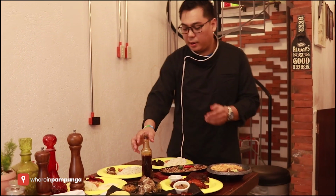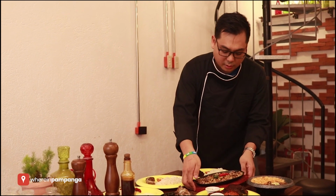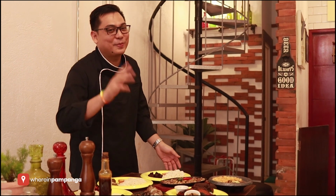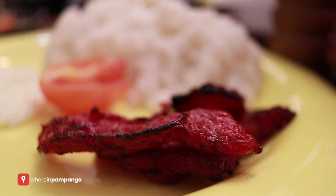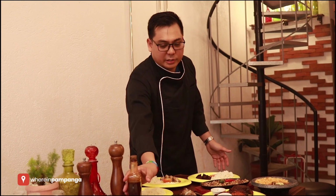And going to our Yñigo's comfort zone, syempre di mawawala yung sisig. And our trio of silog. Of course, the top silog. Ito silog. And utilize namin si sausage kebab. Of course, meron po kami mga signature sauce, no? Meron po kami yung barbecue sauce namin. Of course, gusto nyo matikman to? Come try Yñigo's Grill.